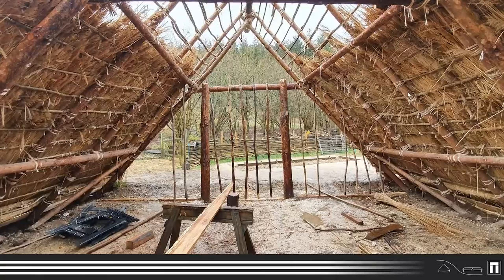Now, the ends, we made a decision as a group and as a team to take the opportunity to build the two ends in different ways, all in the interest of experimental archaeology. So the western end, as was shown here, was decided to be a wattle and daub wall. Here you can see the vertical stakes.